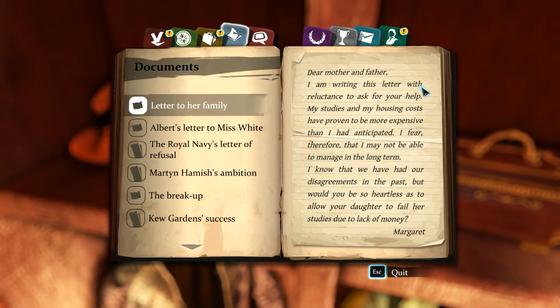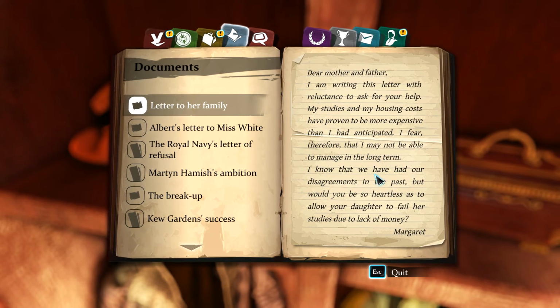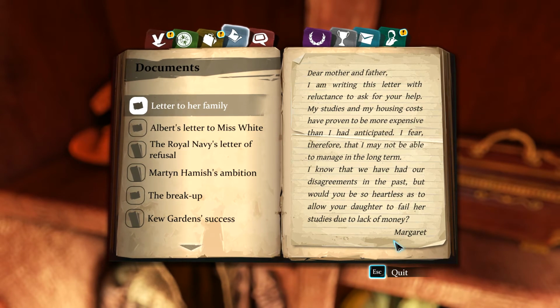Mother and father, I'm writing this letter with reluctance to ask for your help. My studies and my housing costs have proven to be more expensive than I had anticipated. I fear, therefore, that I may not be able to manage it in the long term. I know that we've had our disagreements in the past, but would you be so heartless as to allow your daughter to fail her studies due to lack of money?